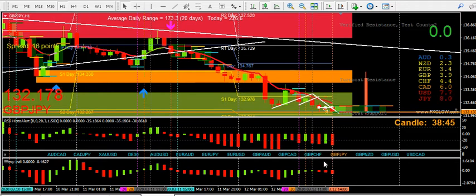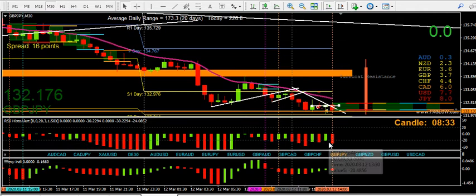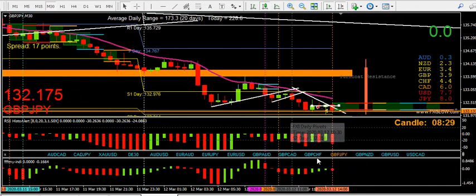What can I say about H1? I entered H1 when it was red. It did subsequently turn green, so that's why that looks a little bit out of sync there. M30 was turning red. I'd drawn all my levels on these charts from the monthly down. That's something that's important to mention as well.